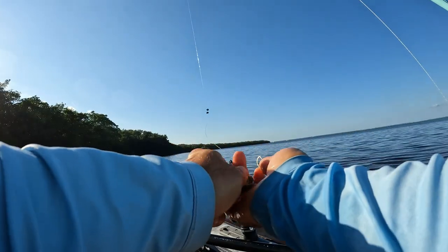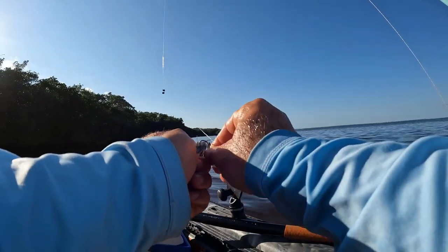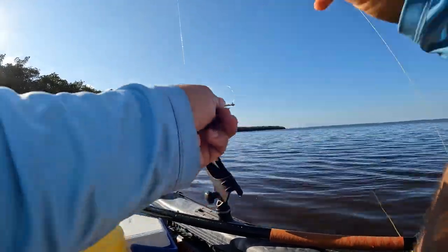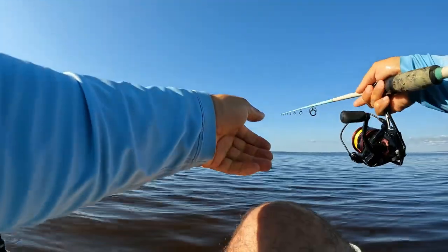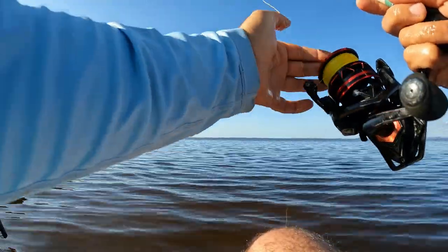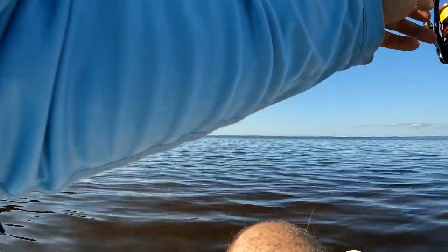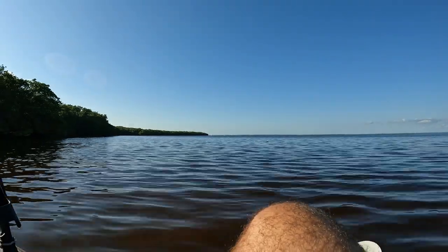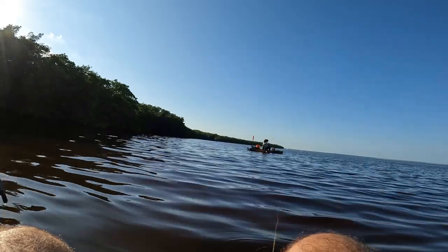So let's throw another tilapia because looks like they like them. All right, we had that redfish on tilapia, guys, so we're going back with tilapia. I'm just gonna send him back, same where we were. Right there. Boom. I got the little Mayan cichlid on mine. I see my line coming this way and I'm like, man, I think I have a fish there.